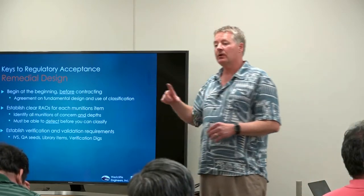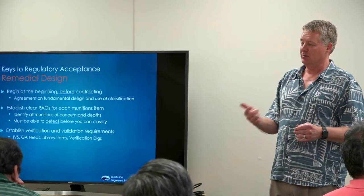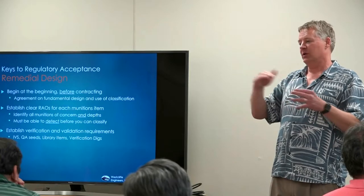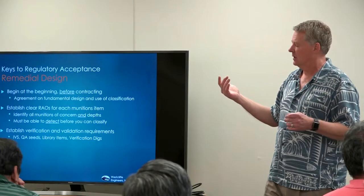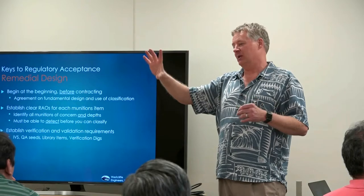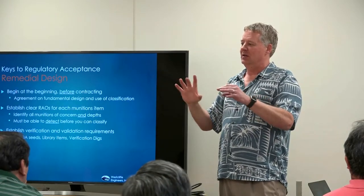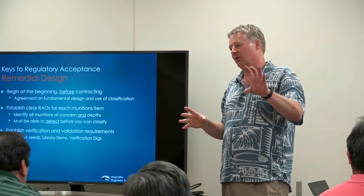Make sure you have clear remedial action objectives. Our biggest issue out here was that our remedial action objective was written so that you have to be able to detect all of the munitions at a threshold based on a 37 millimeter round at, I want to say, 10 inches. The reason that was picked was that if you had a 20 millimeter round, you would find it at 5 inches. The objective wasn't to find 37s, the objective was to find all of them.